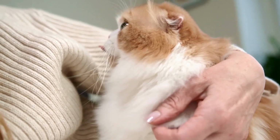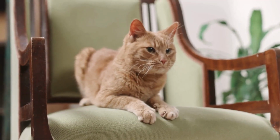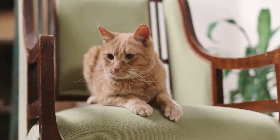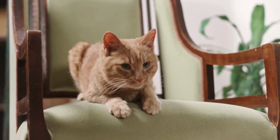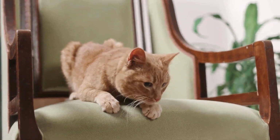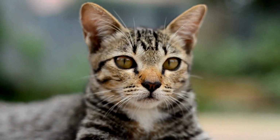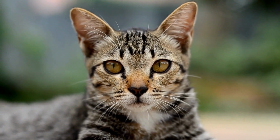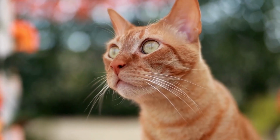Additionally, set up humane traps or baited traps in strategic locations around your neighborhood to capture your cat safely if they are hesitant to return home or have wandered far from their usual territory. Place familiar scents such as your cat's bedding or favorite toys inside the traps to attract them and encourage them to enter.